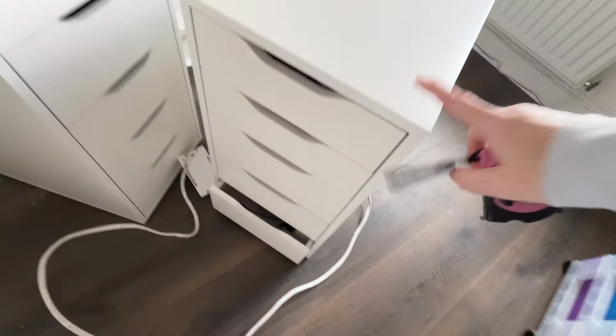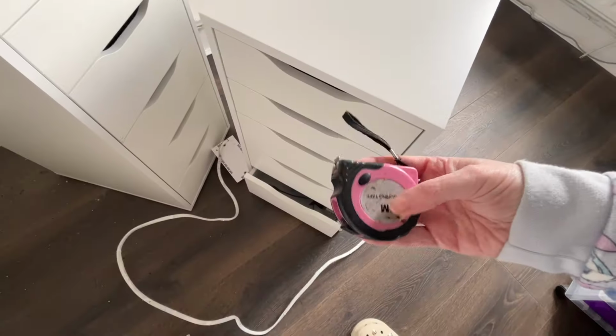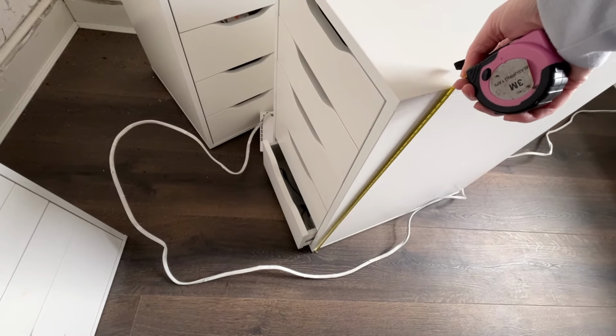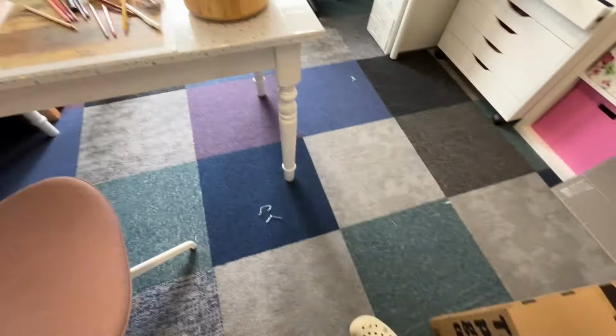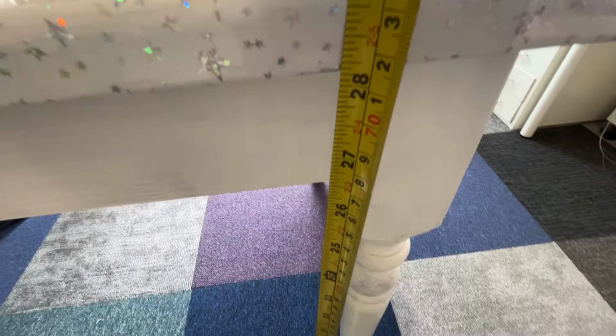I might have to take this small set of drawers to the hut, which is like the garden workshop. I need to measure it to see if it'll fit underneath the desk. So it is 70 centimetres. Yeah, I really don't think it's gonna fit under there because of this panel here. Oh, no chance. Absolutely no chance. That's where 70 centimetres is.